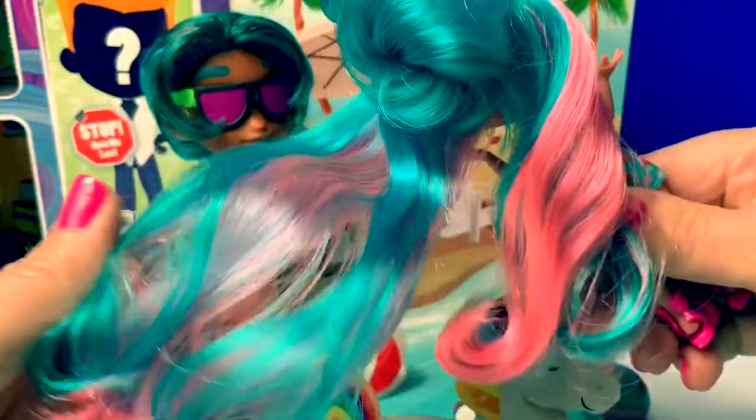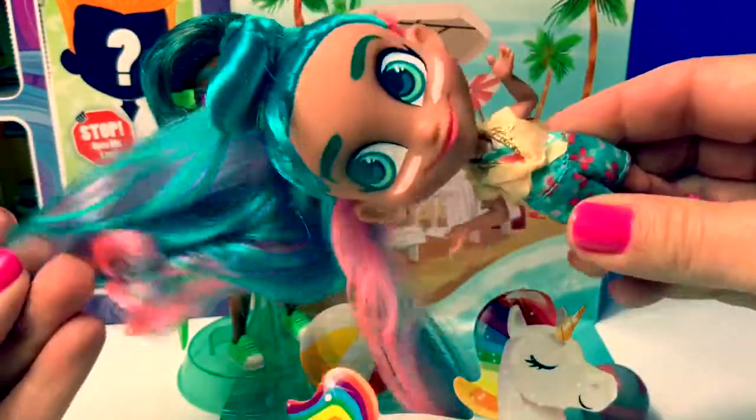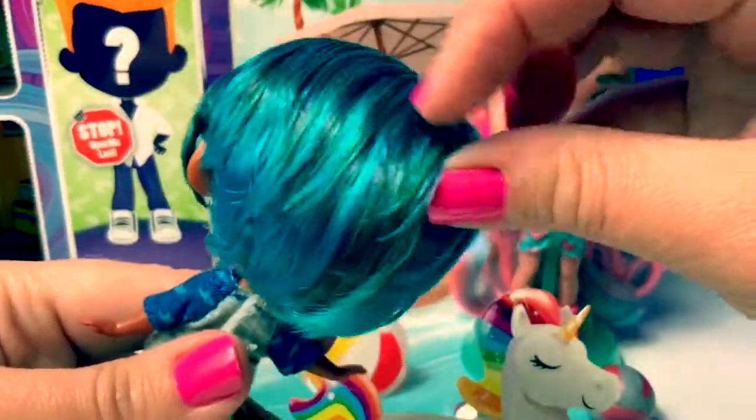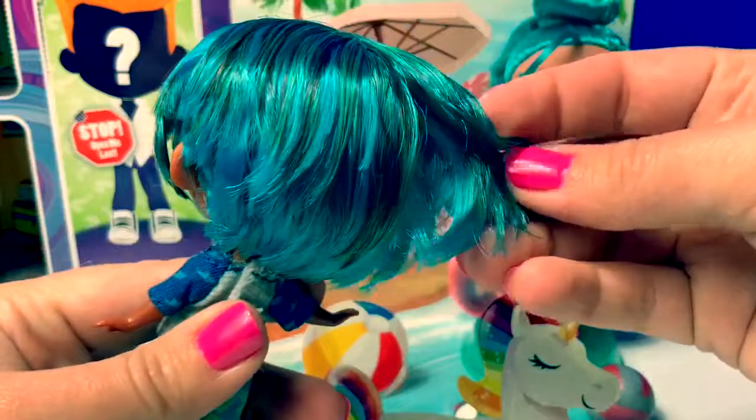I just love the hair of the Hairdorables dolls. It's so super soft, and the colors are really awesome. His hair feels a little bit stiff, but it's still super cool. It feels real.